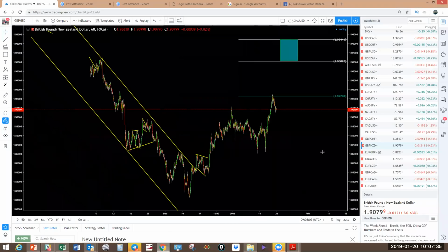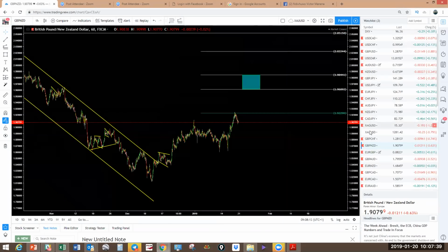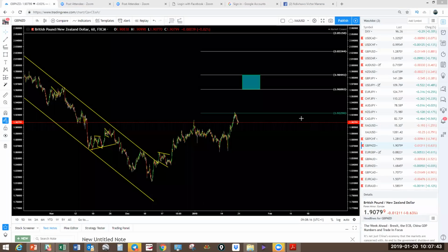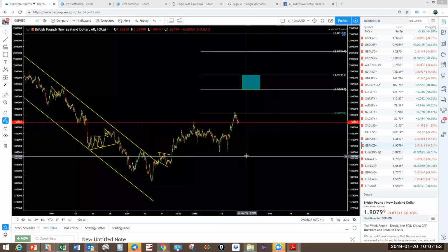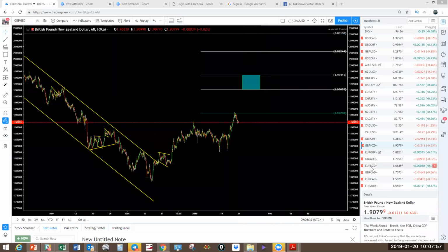Okay, so this may change the view on the other pound pair. So they may not be ready yet. They may have this one last push to the upside before they drop. So this will be a 1, this will be a 2, and then a drop. Watch this one, guys. Don't miss it. Okay. Now that is pound New Zealand.